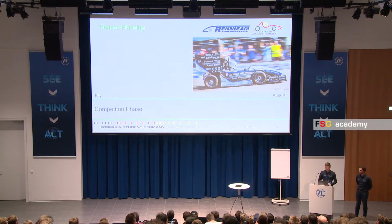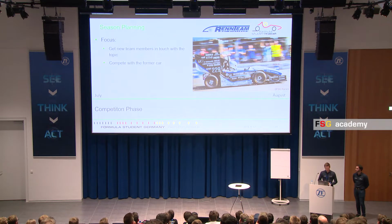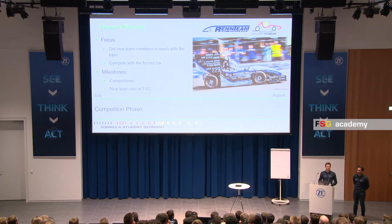It goes on in July with the competition phase of the old car, and we use this to get the new team members in touch with the topic. So we invite them all to FSG, so that's also one milestone we have there, just to set the new team members on fire, so they can feel the atmosphere at FSG and how the competition will be, and that's pretty cool for the motivation.